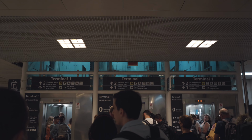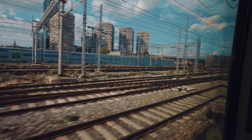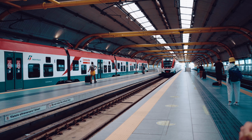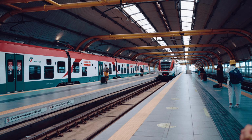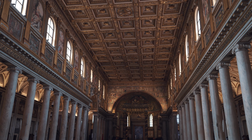If you fly into Rome International Airport, there are a few different ways to get to the Amalfi Coast. The first step for most people is to take the airport train directly into Rome. The train ride costs about 18 euros and takes just over 30 minutes. Once you are in Rome, you can either take a bus or train to your final destination.